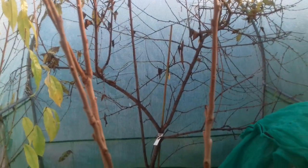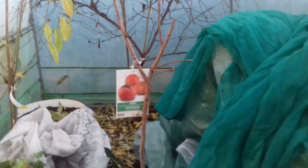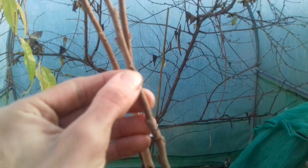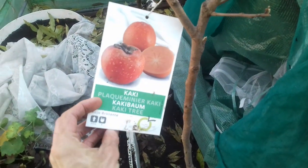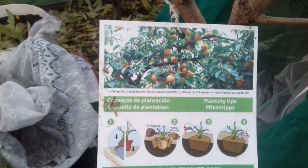Of course it has defoliated because these are a deciduous tree, and all being well it should leaf out in the spring. So it's looking nice, a nice sized trunk, and I'm hoping that within 5 years or so this is going to be fruiting nicely. So just take a closer look at it. So you can see the buds there, look. I hope they are coming into focus. That's your tag. There you go.